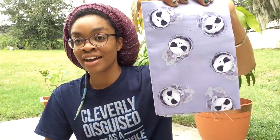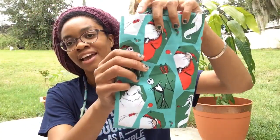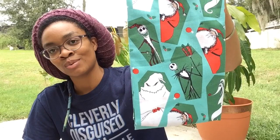And then the last things that I picked up, I had to get Nightmare Before Christmas. So I've got the Pumpkin King himself, just some Jack Skellington heads. And this one. And that's everything. I'm gonna be cutting these, getting the shop ready.